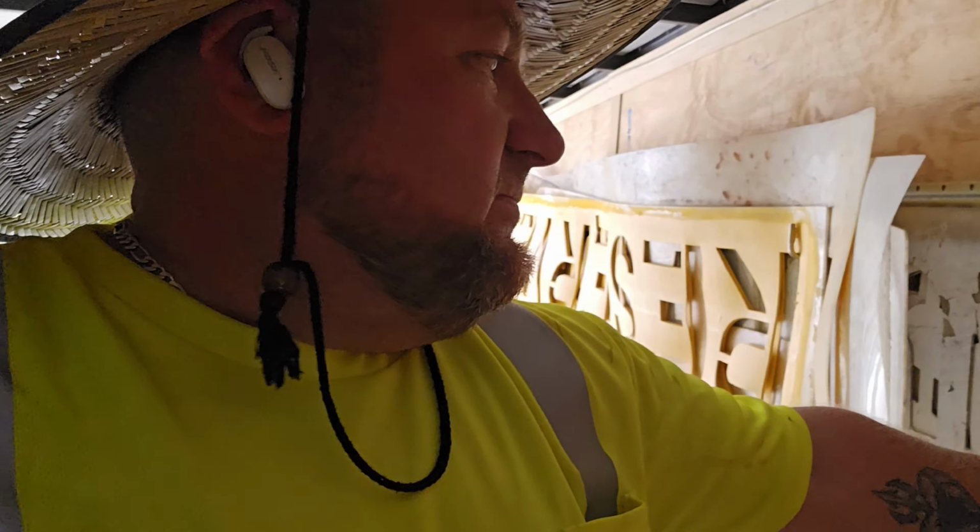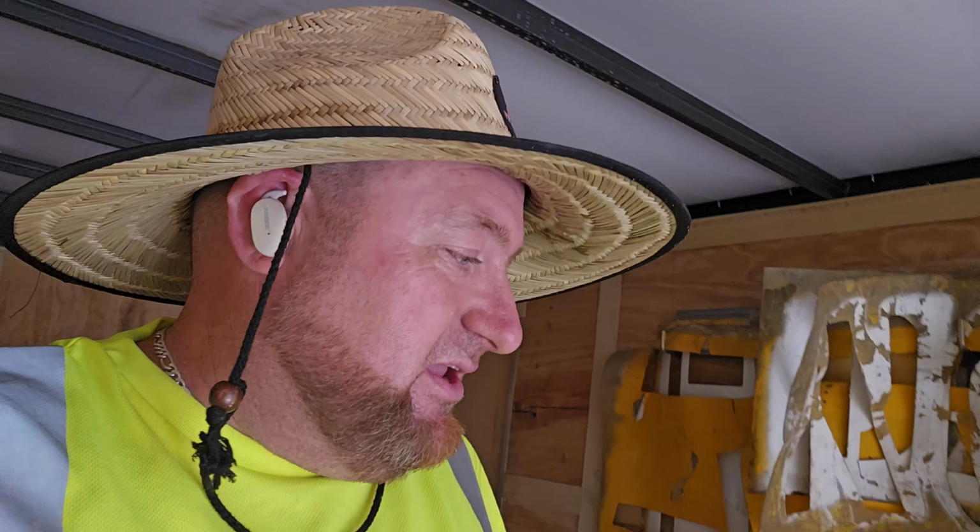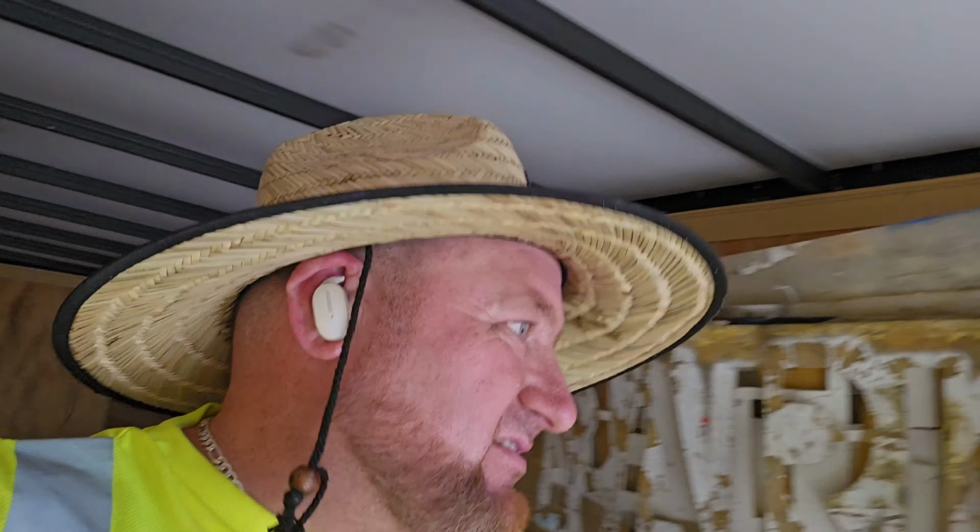So I buy multiples of everything. There's just doubles of everything. It just makes your day go much faster. This is just some of my stencils. I have a Connex box where we keep our equipment that has probably 4 times as much. I buy stencils for everything.